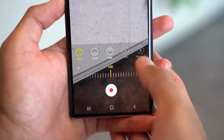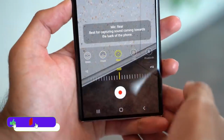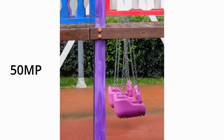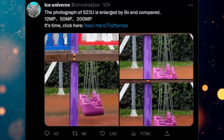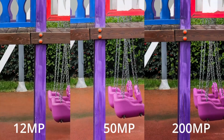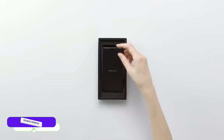If you're curious about the difference between 12 megapixel, 50 megapixel and 200 megapixel modes with the new sensor on the Galaxy S23 Ultra, then we have the samples for you, as Exynos shares these samples. Now this is the 12 megapixel, this one is 50, and this new one is 200 megapixel. As per Exynos, these images are enlarged by 8 times, so the 200 megapixel picture must have a lot of details compared to the 12 megapixel. If you can feel it or not, the color saturation is also different in these images, where 200 megapixel brings a lot more details.